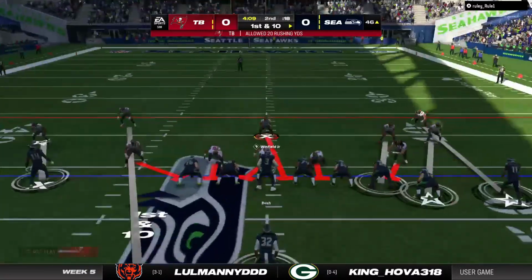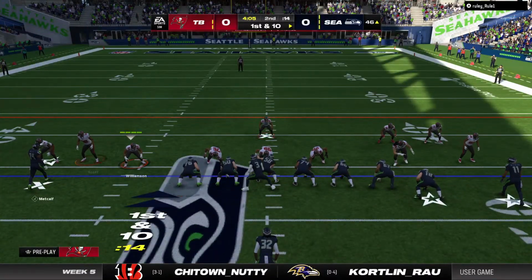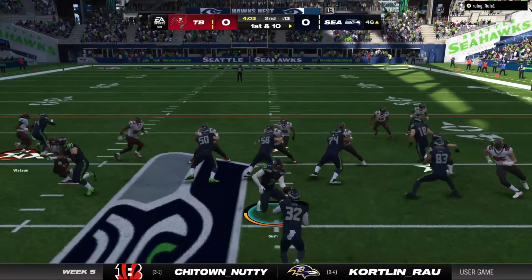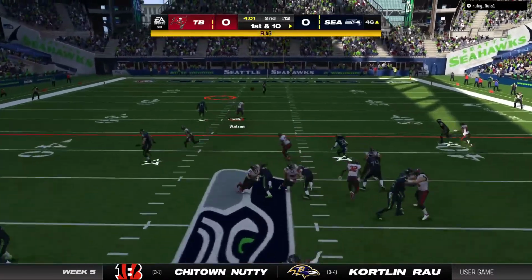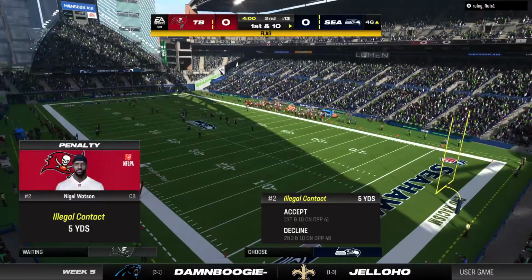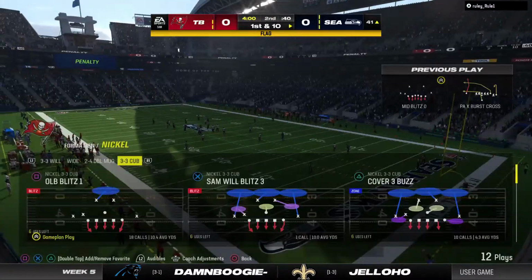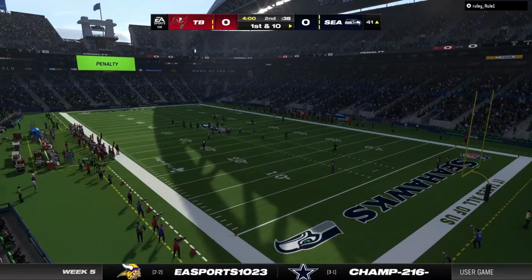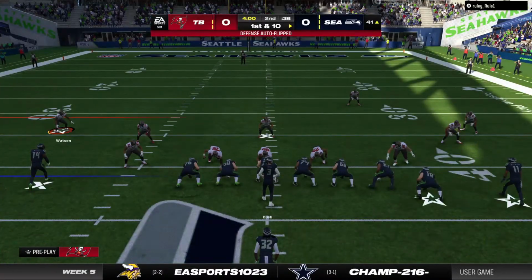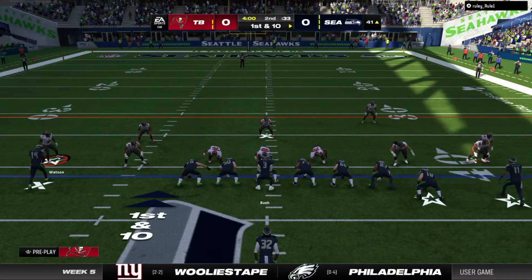Here's another 1st and 10. Off the play fake. Bush. And that's going to wind up incomplete. However, we do have a flag down. Let's check in with our referee. So they'll accept that penalty, and that'll, of course, move the football up the field. 4 minutes to play here in quarter number 2.